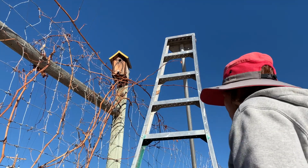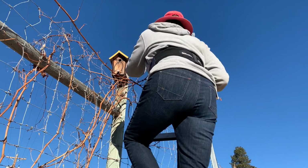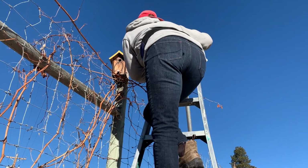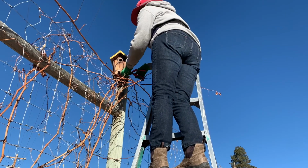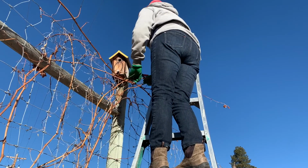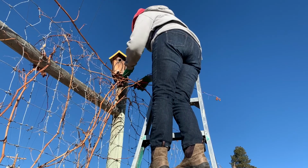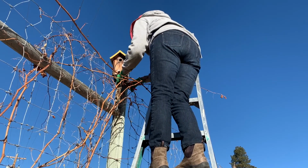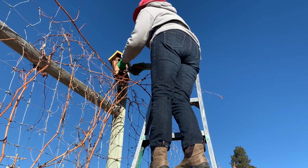Okay, here we go, up the ladder. Okay, I've got grapevines all over the place. I haven't really pruned the back, but for today, I'm just going to cut off some of the tendrils and things away from the house.